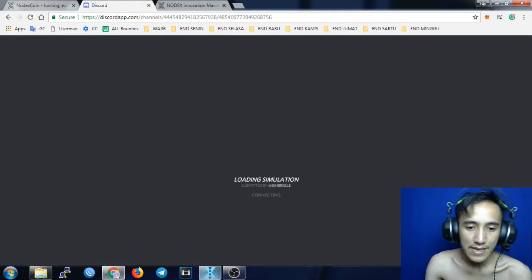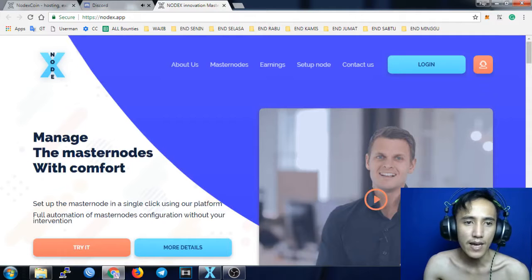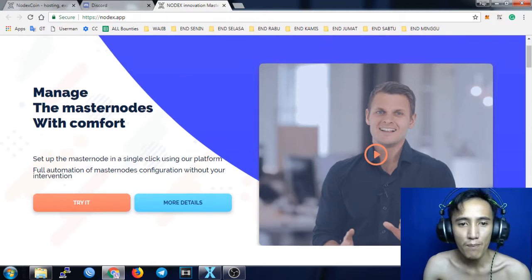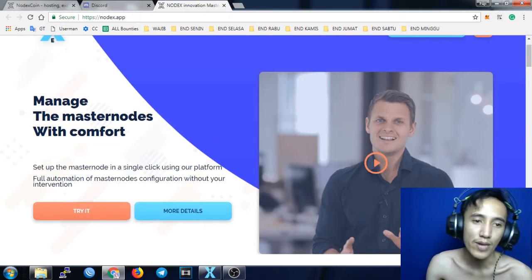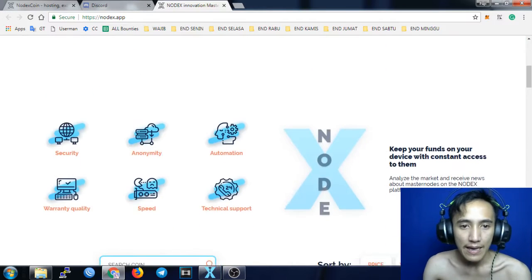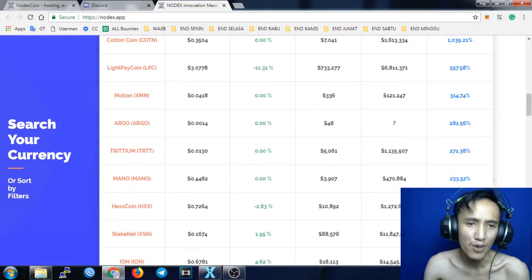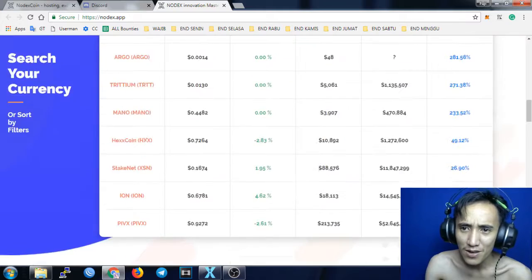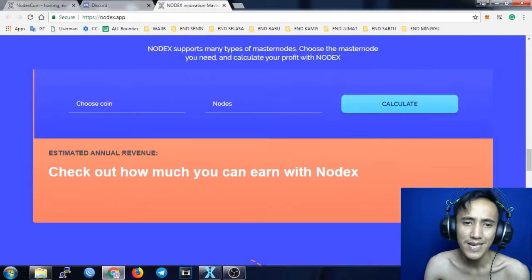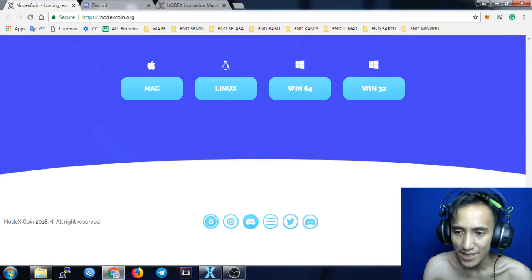And also, guys, this is the NODEX application. The developer also explained what NODEX is, to manage the masternode with comfort. You can find it at NODEX.app. And if you want to buy the hosting with crypto, especially, guys, you can find the information in here. I just want to share about the token sale only.